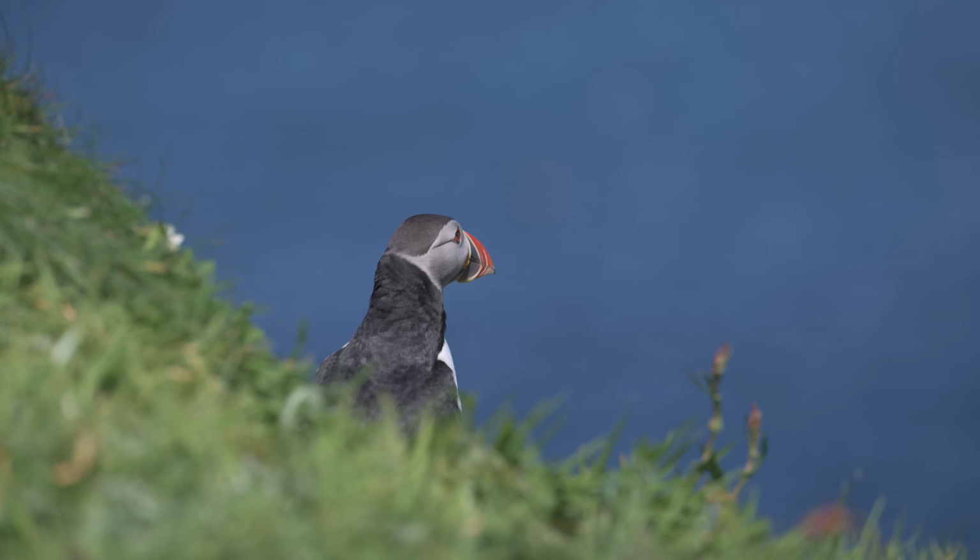And I believe that when you're on Lunga, you get really quite close to the puffins. So that should lend itself to some really fantastic photographs. So as always, come along for the journey and see what I see.